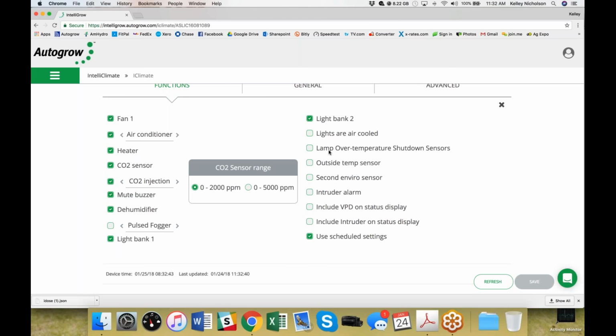Are the lights air cooled? Do you have over temperature sensors on the lights? Do you have an outside temperature sensor? If you live in a really hot area, this is important. So if you're using outside air to cool down your room, but you live in an area where it can get very warm in the summer, for example, you may not want to bring hot air into the room to cool it down. So if you have an outside temperature sensor, you can have a set point that says if it's above 80 degrees outside, I want you to default to my air conditioner. And then all of those settings can be determined by you.